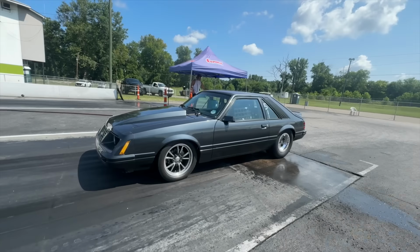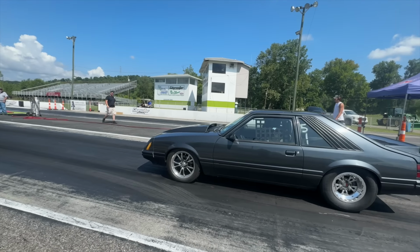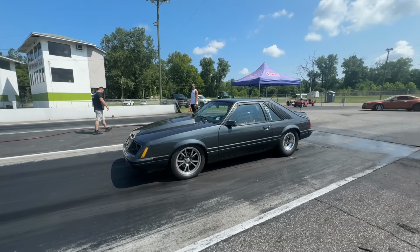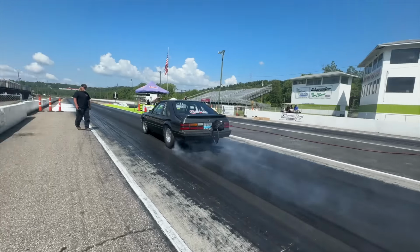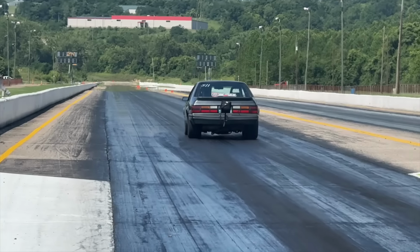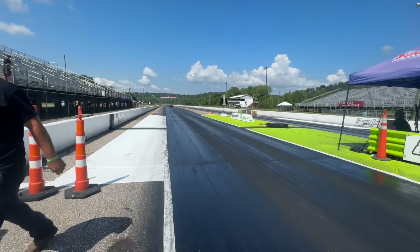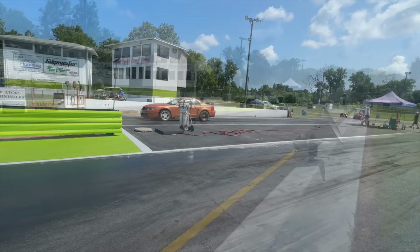Hey, we got another one of those stick shift cars. This thing likes to shoot massive fireballs out the other fender there, but probably won't see too many of those today. Another car spinning. Wonder how the track is doing right now.